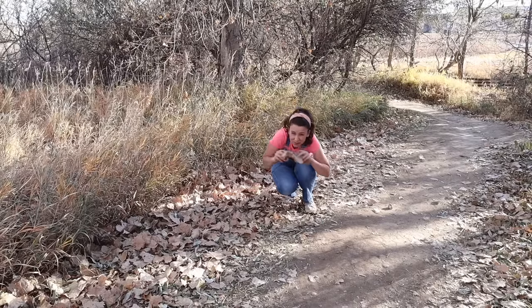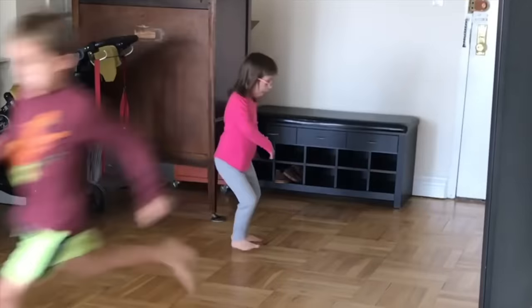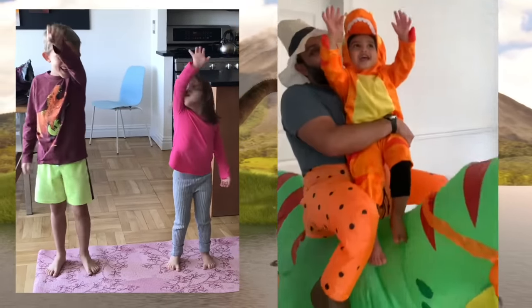Let's pretend that we're tiny dinos eating leaves off the ground and twigs on the ground and pines and seeds. Now pretend you're a bigger dino who likes running around, charging around at super speeds. Now pretend you're the biggest dino and reach up way up high.